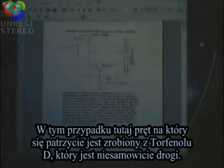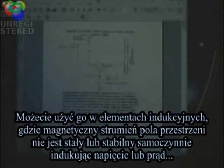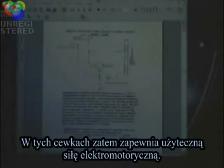In this case here, the rod that you're looking at is made of Terfenol D, which is extremely expensive. You can use the inductors in the ambient magnetic flux field that is not stagnant or stable on its own, and it induces a voltage or a current in these coils and therefore provides usable electromotive force.